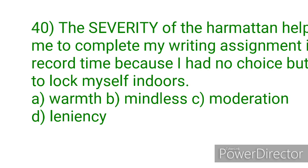So let's look at the options now. Option A, warmth. Of course, you know that harmattan is usually not warmth. And we are not talking about coldness, which is the opposite in meaning to the word warmth. B, mindless. No. C, moderation. Moderation means something that is neither high nor low. D, leniency. Leniency means not so serious or not so bad as expected. So the correct answer is D, which is the direct opposite in meaning to the word severity.